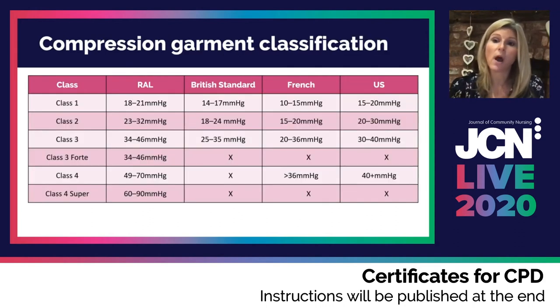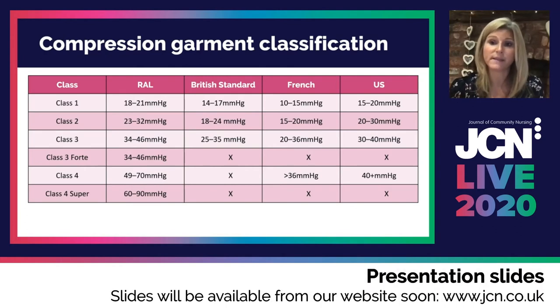We know that there are a plethora of confusing classifications for measurement of compression, and therefore we prefer to use the millimeters of mercury rather than the classes, which seems to be less confusing. And the National Wound Care Strategy would advocate that 14 to 17 millimeters of mercury can be applied without ABPI in the absence of red flags. So we need to be encouraging more people into lower strength compression straight away.